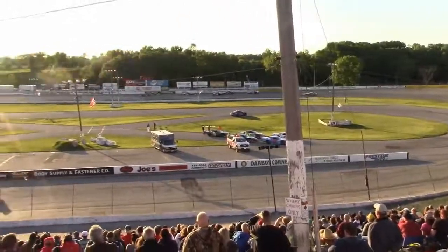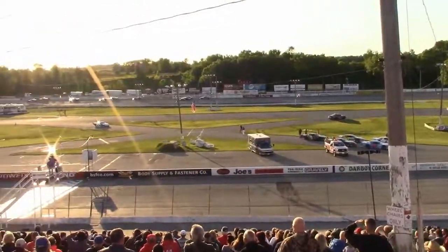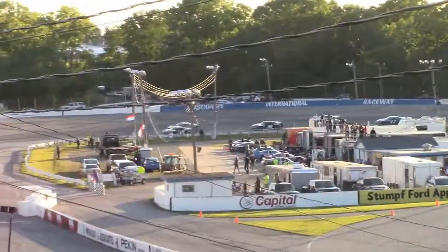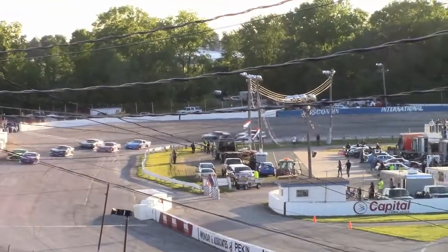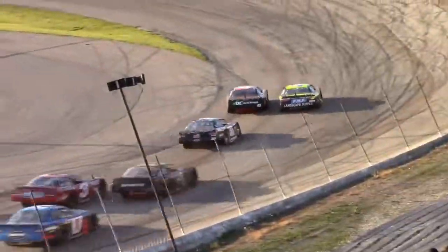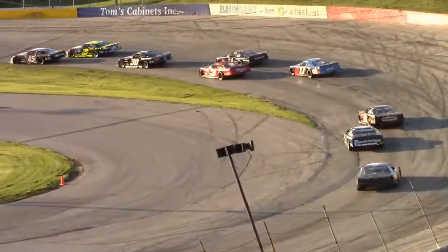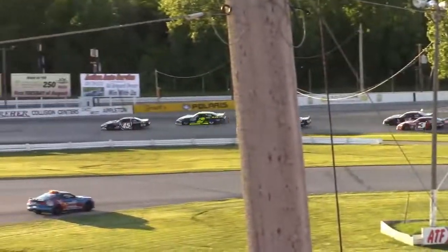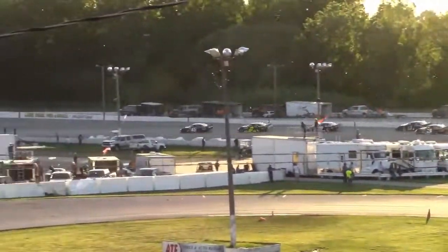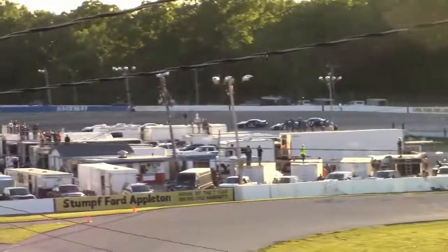He pulls away down the back stretch. Bennett still to that right rear tire, now to the door. Trying to use the outside line to his advantage. Not able to do so quite yet. JVO moves up a little bit. Bennett trying to hang tough on the outside line. Not able to do so out of turn two. JVO in the lead by a car length. Vandermolen about the same distance back in third.